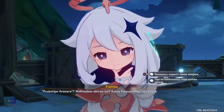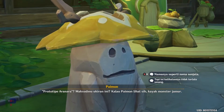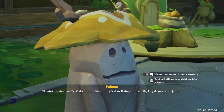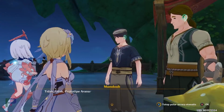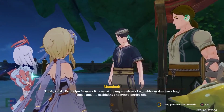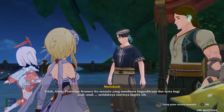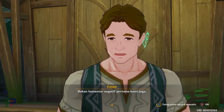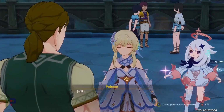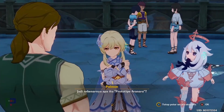Prototype Aranara? You mean this wood carving here? Looks like a mushroom monster to Paimon. Oh, no. The prototype Aranara is something that brings joy and laughter to children. At least in theory. Not the first negative feedback we've had. So, what exactly is a prototype Aranara?